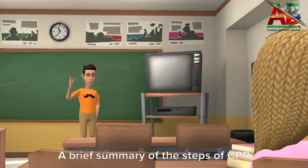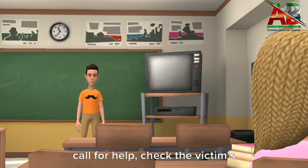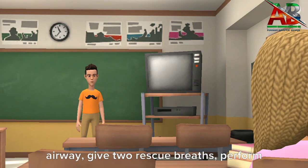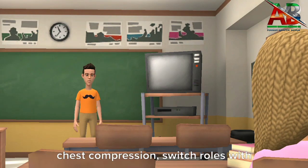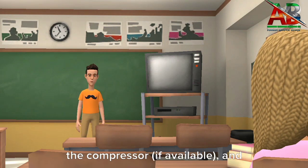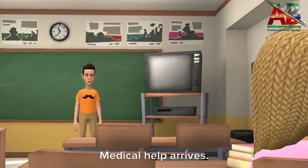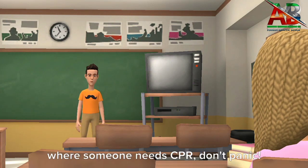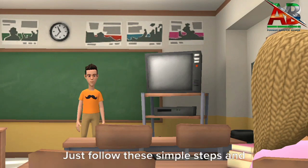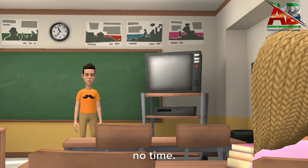A brief summary of the steps of CPR is as follows. Check for danger, call for help, check the victim's airway, give 2 rescue breaths, perform chest compression, switch roles with the compressor if available, and continue compression until advanced medical help arrives. If you find yourself in a situation where someone needs CPR, don't panic. Just follow these simple steps and you'll be helping to save a life in no time.